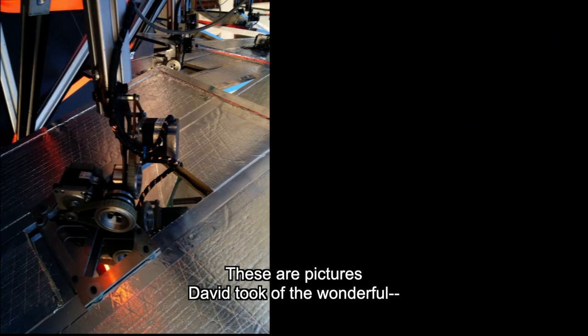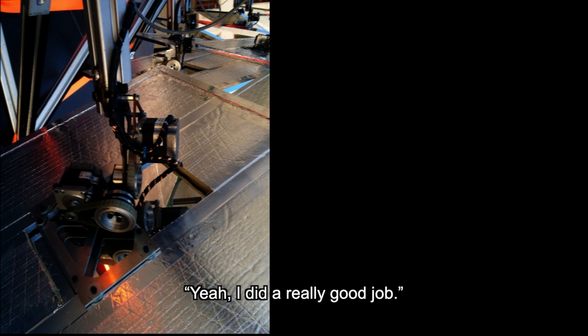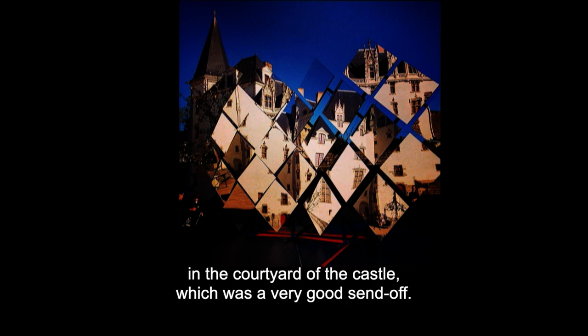These are pictures David took of the wonderful... The bit I'm interested in. Yeah, the bit that you like. You did a really good job. And it ended up its life as a bit of kinetic sculpture at a festival in France in the courtyard of a castle, which I thought was a really good send-off.